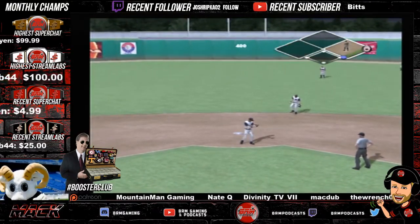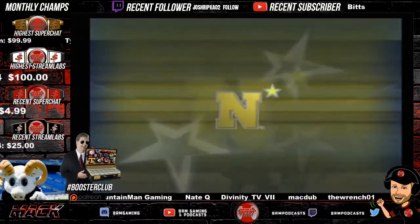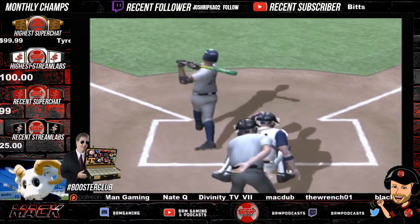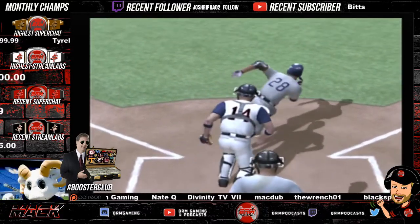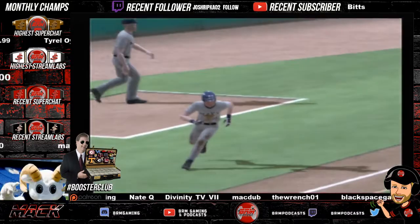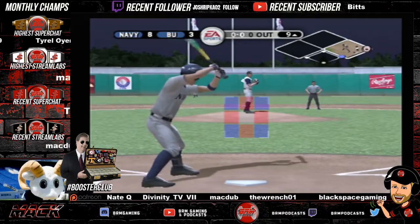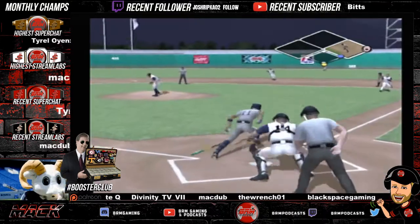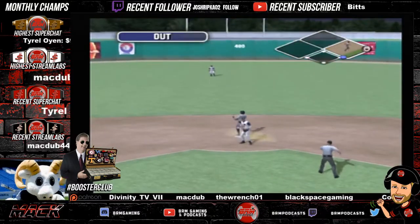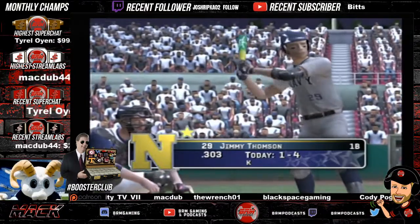Juan is aboard with a single. A runner at first, and there's nobody out. Juan is on. Number 11 is 0 for 4 today. He squares to sacrifice. There's a bunt. Barehanded pickup. The throw to second. But he's able to come up throwing and get the force at second.